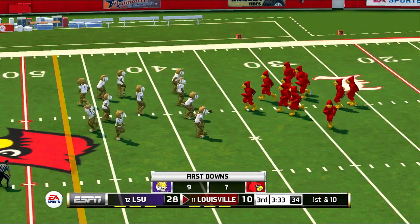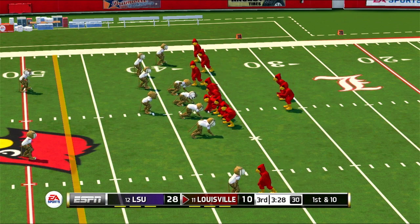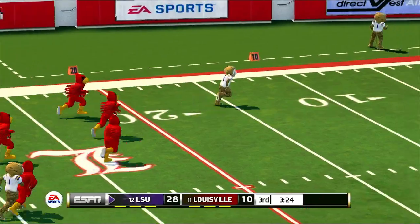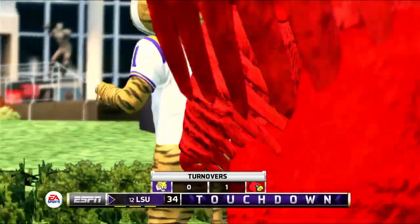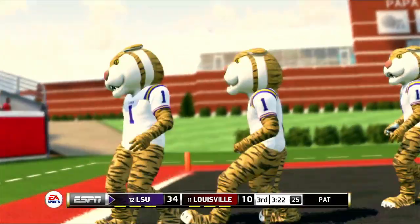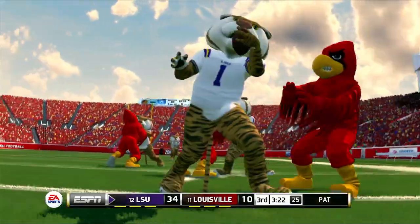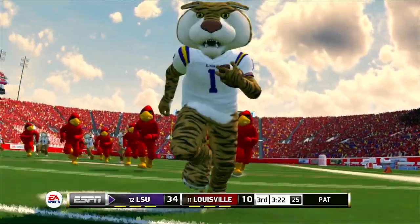From their own 37-yard line, it's first down. Passes to the right, it's picked off. And they'll return this one all the way. Touchdown, huge play. So a great play by the defender to give his team 6 points. That was a very good play, and that will certainly help build his team's momentum.